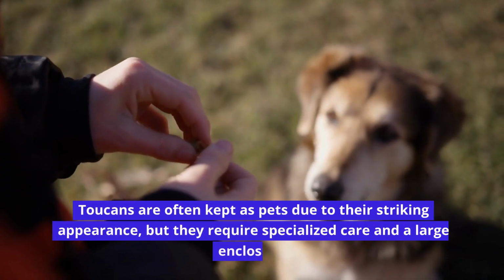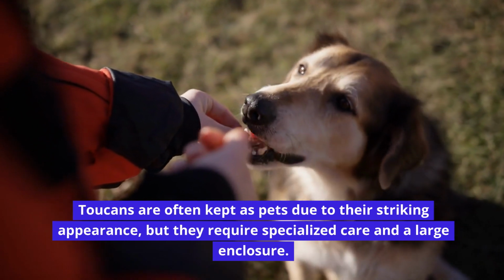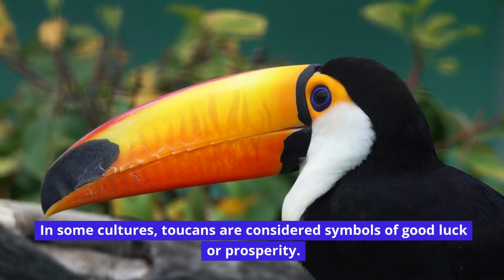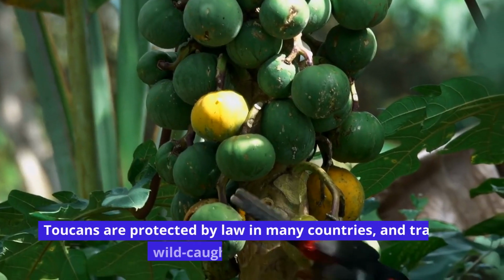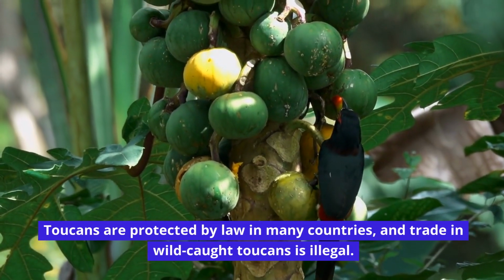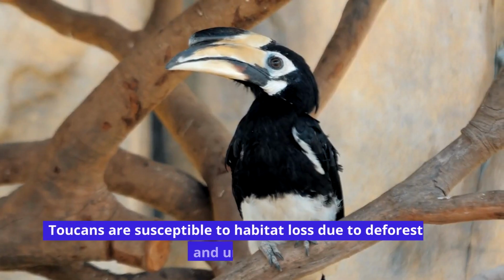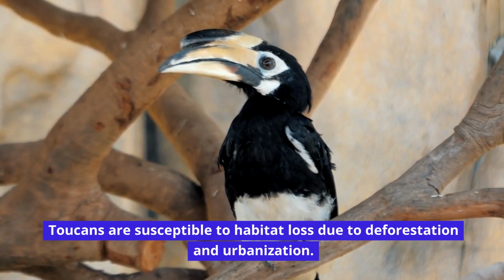Toucans are often kept as pets due to their striking appearance, but they require specialized care and a large enclosure. In some cultures, toucans are considered symbols of good luck or prosperity. Toucans are protected by law in many countries, and trade in wild-caught toucans is illegal. Toucans are susceptible to habitat loss due to deforestation and urbanization.